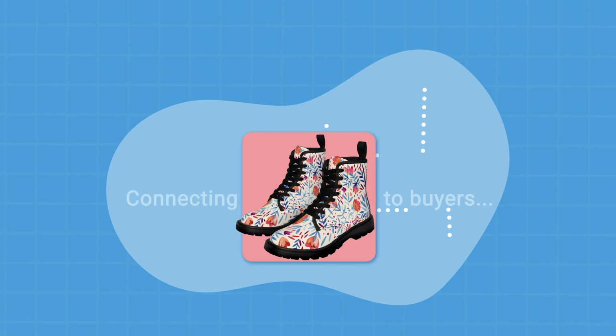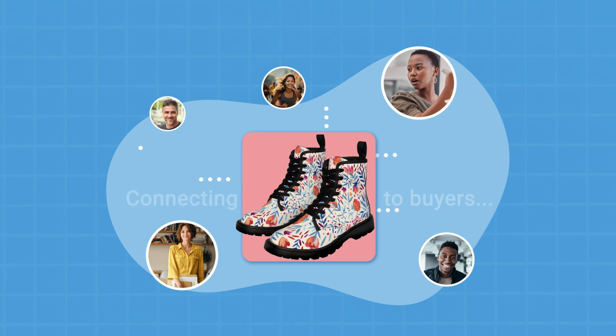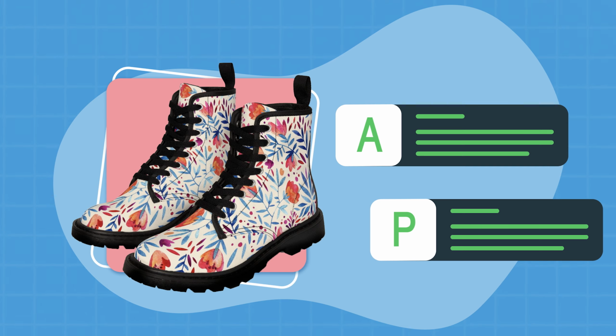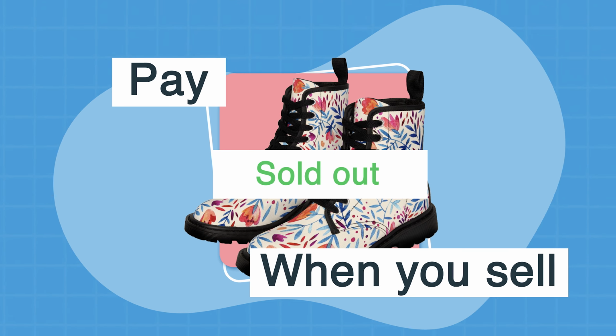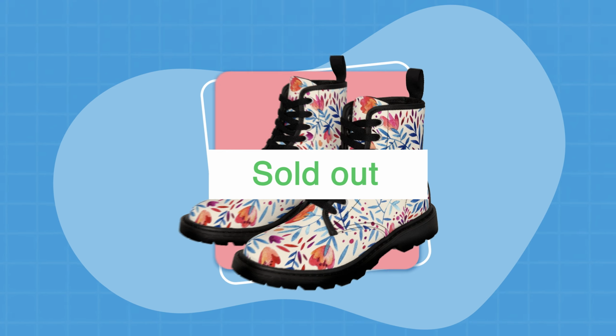eBay has what they call the Promoted Listing Standard, which is an easy-to-set-up, cost-per-sale advertising tool that connects your items to the right buyers with high-visibility placements across the eBay platform. Ads and promotions can be set up to run automatically, and you only pay when you sell a promoted item, with no money up front, unlike other places where you pay whether you made a sale or not.